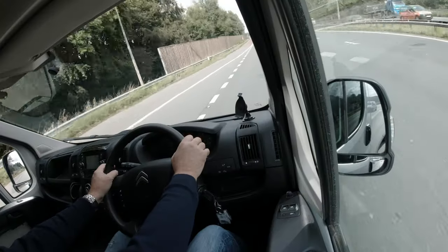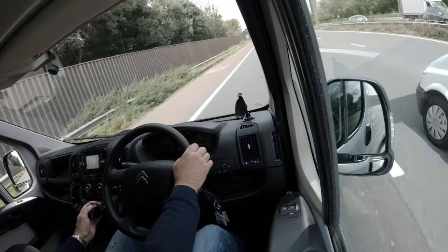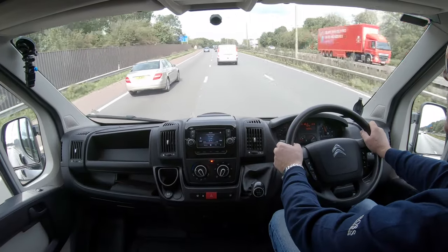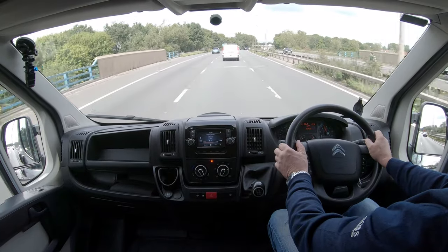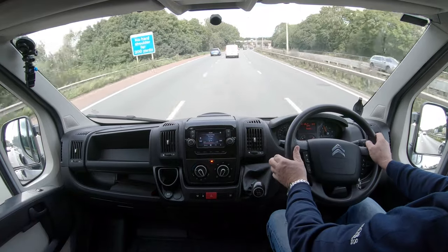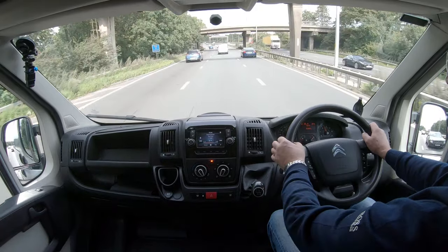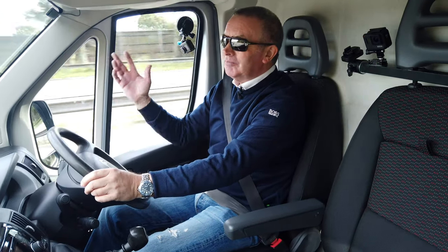No warning lights on the dash. That's lovely. Well, I'll try and get up to 70 because this chap's dawdling. So we're at 70 miles an hour in sixth gear there, and we're doing 2,500 revs. I'll put the cruise on there, just take it up a little bit more to 70. Yep, that's it, 2,500 revs, fairly quiet.